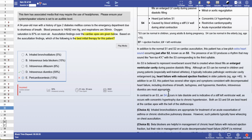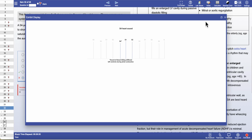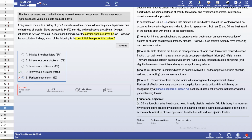That's S3 though? Come on. Let me hear this. This has got to be, please be S4. Come on. Okay, that's just too fast though. No, these are like, it would be like S1, or like S4, S1, S2. I don't know if these are the right sounds to be listening to right now. I don't know.